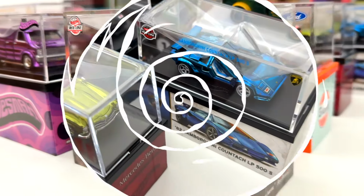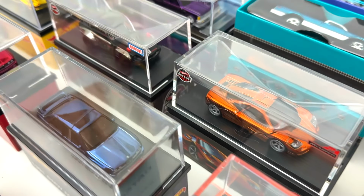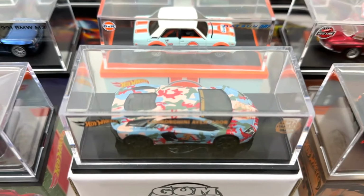I also own a variety of RLC cars that come in protected blister packages, so we'll take a look at those in another video. These models feature incredible details, shiny Spectraflame paint, and a beautiful box to set the stage, so let's dive into these cars and take a closer look.